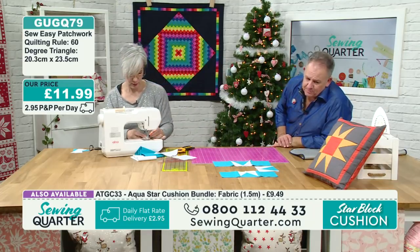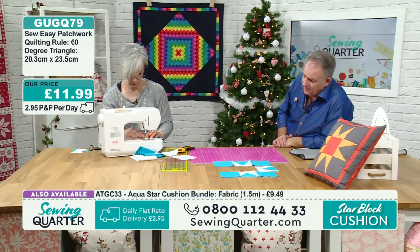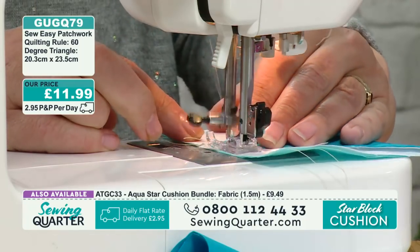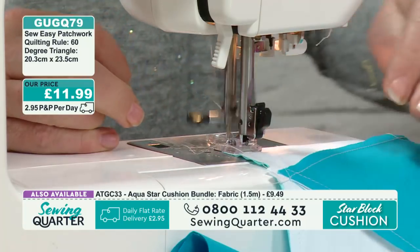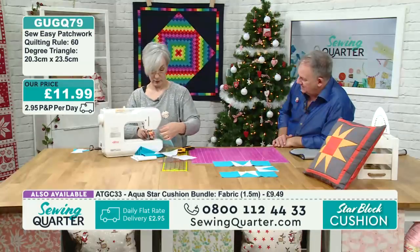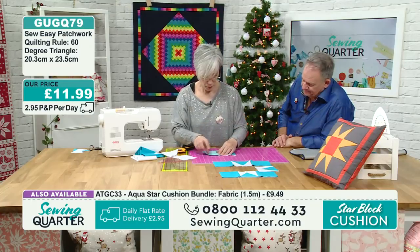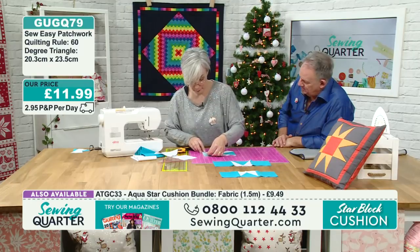So to make this block, you start off with 4.5-inch squares for the plain ones at the outside. Yeah. 4.5-inch strips to make the flying geese-y bit, but it's not a flying geese, to cut the triangles out of. And that will give you a 12-inch finished block. Yes.